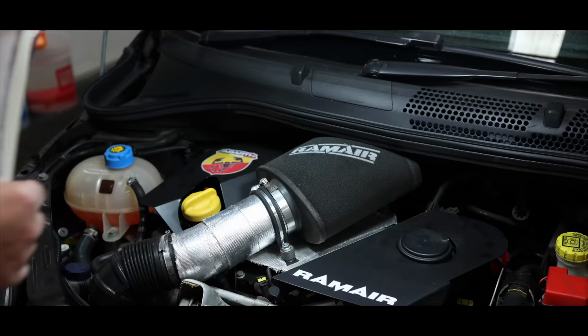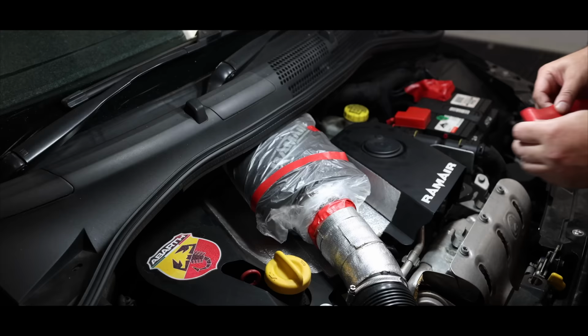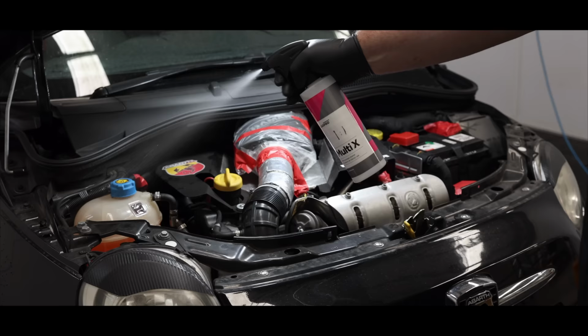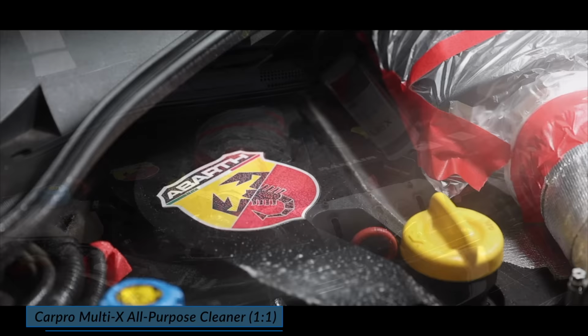I started by using compressed air to blow off any looser dirt, dust and particles. That was followed by masking any water sensitive areas such as exposed electrical terminals and connectors, the alternator and air intake. I then used a dilution of an all-purpose cleaner to start breaking down and penetrating the surface contamination.